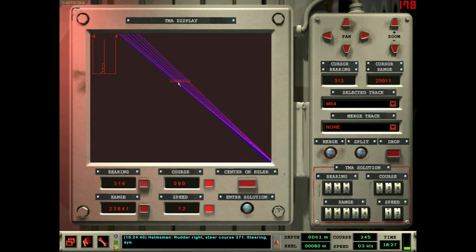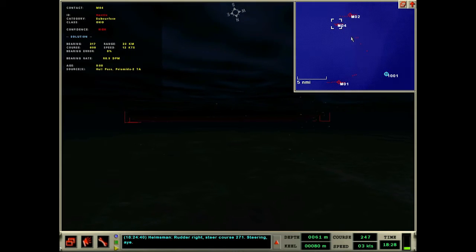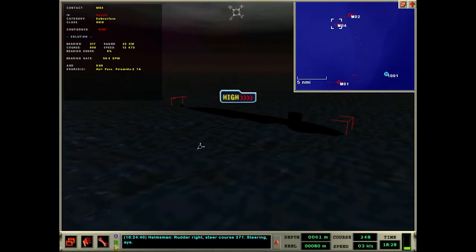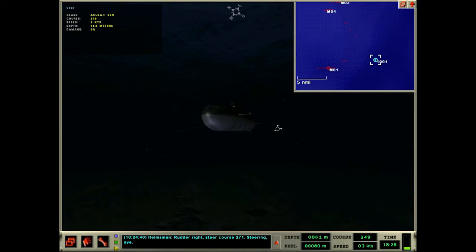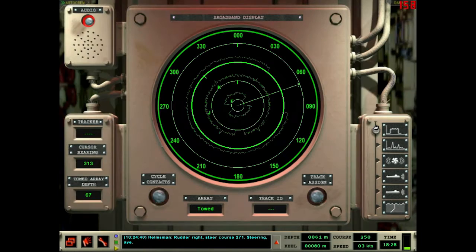Hold that at the old 090. What do we get? Really close to Master 2. Okay, well, we are changing course now, so hopefully we'll get a better perspective on this front. We're going to lose them in the... see, it's even holding a peak on the broadband now in the hull sonar there.